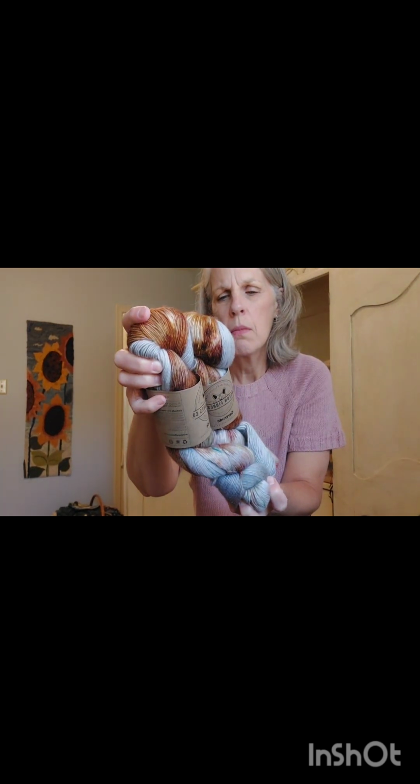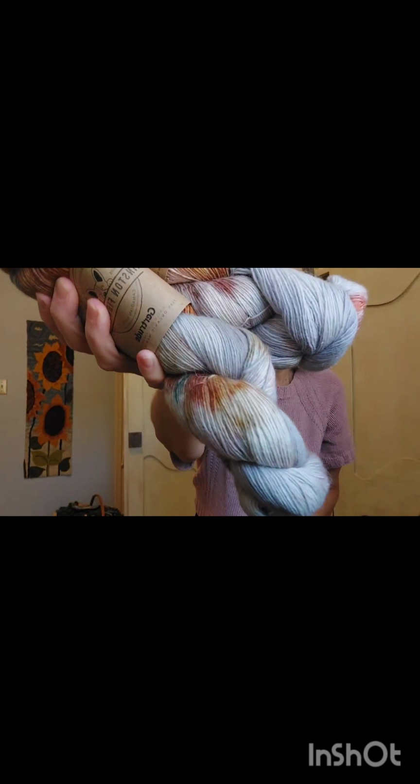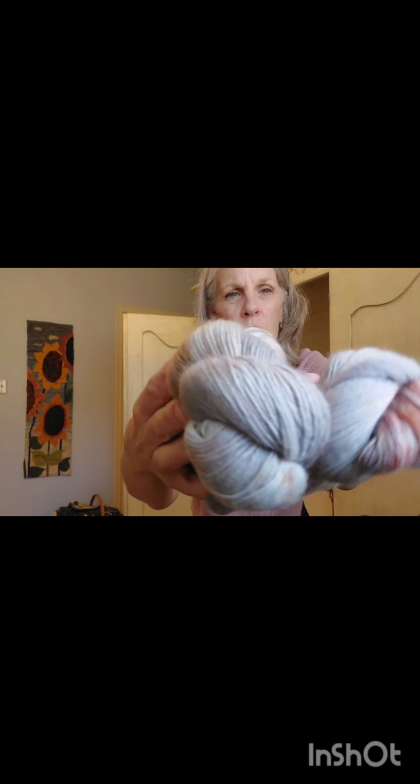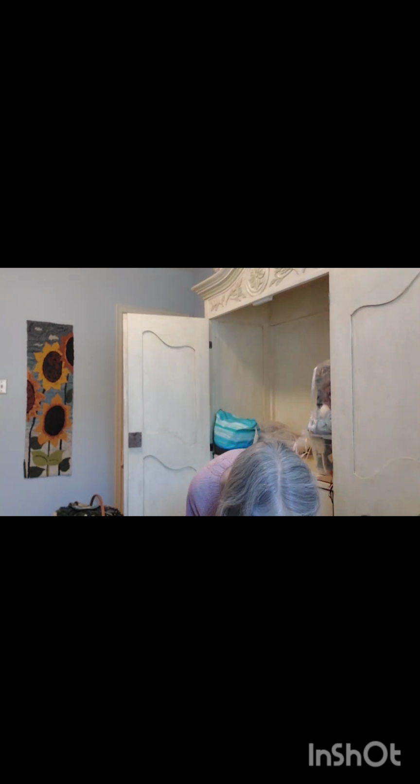What is the makeup of this? Sorry, I'm having trouble seeing because I need glasses. Anyway, you can see the variety of colors in there. Just so much to look at. Like, there's so much there. So I have to figure out some things to do with 2 skeins of fingering weight yarn.